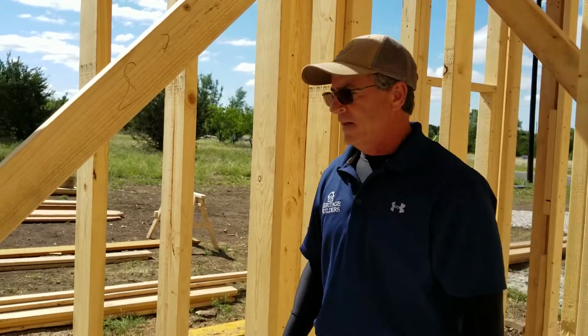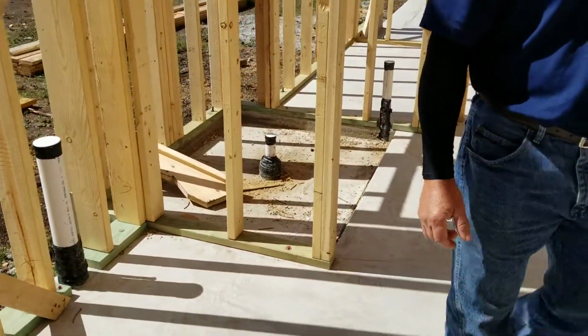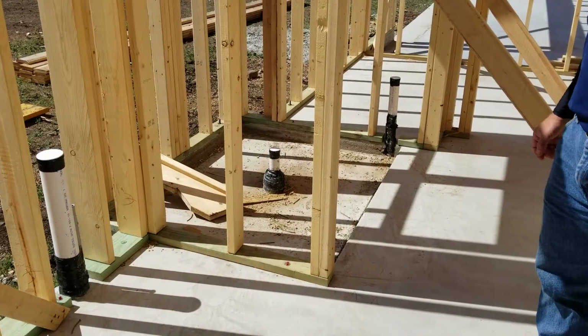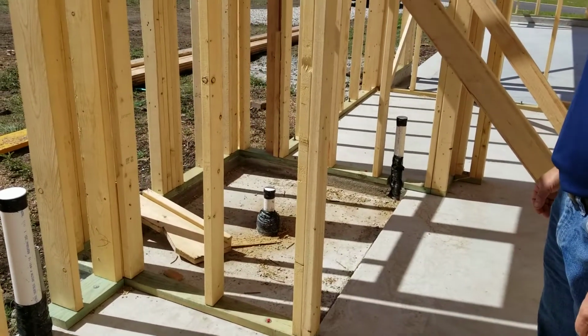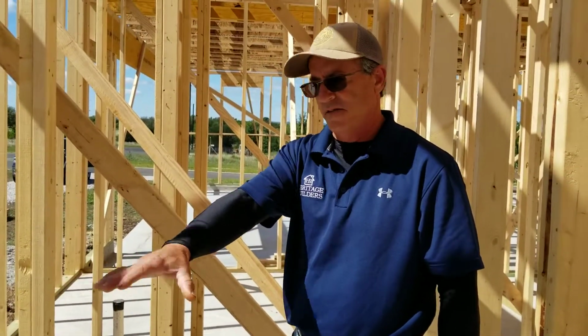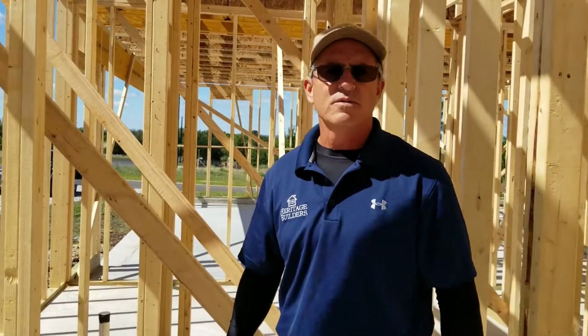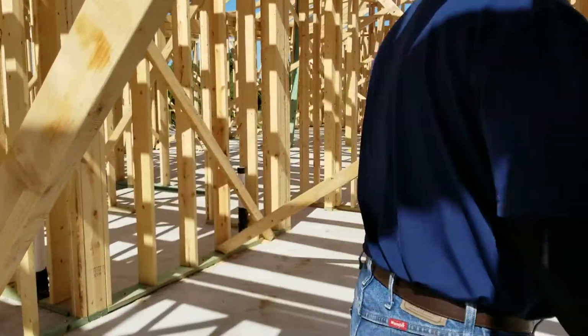We want a nice smooth surface on the sheetrock. Got it. I see. So of course, any other walls, for example, that must be the shower right there. This is a shower. 2x4 walls are fine in the shower, but just where your major vent and drains are is where we want the 2x6 walls. Got it. Okay, what else do you have in here that you can show us?